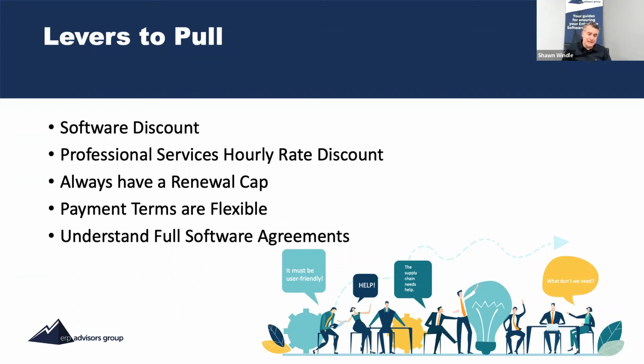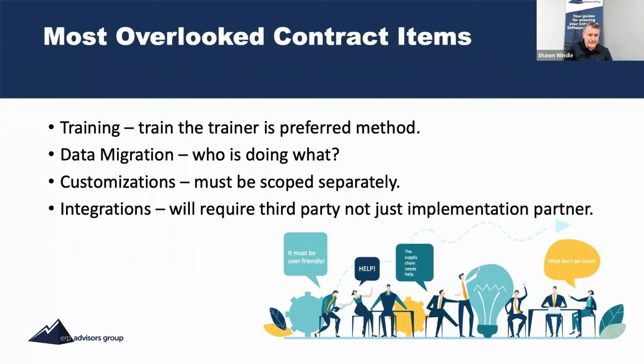And then do take the time to understand the full software agreements you're about to sign. It's like when you open your computer and there's all these license agreements, and you click OK, OK, OK. Well, there are some key things in these ERP software agreements that you should check out. Definitely, you can have an attorney look at it. We look at them, but just know what's there for sure. A couple more nuggets here, and I think we're about to wrap up.